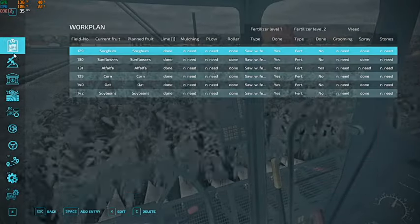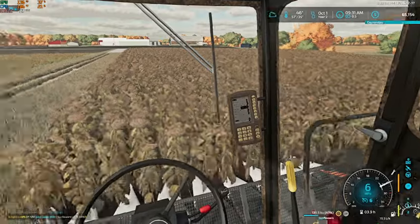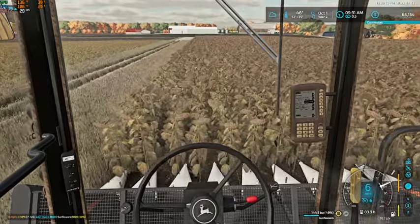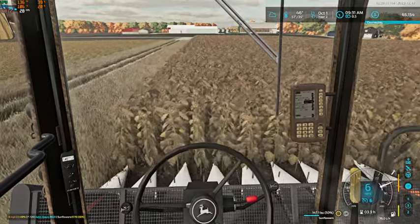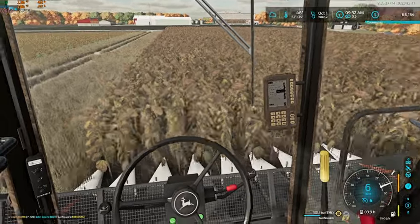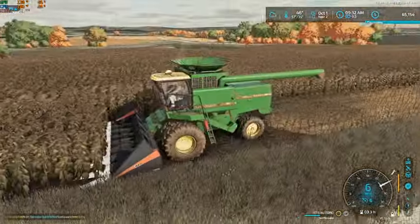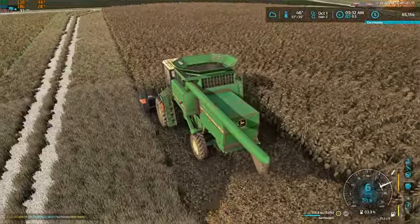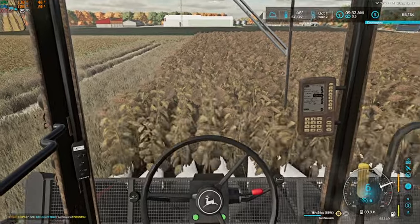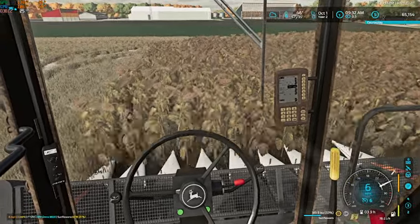Let's take a peek at what our yield map is looking like. So far, so good. Our biggest thing is that we're just not taking out a whole lot at a time, so. Combine is definitely going to be in need of a wash. All of our machinery will, in all reality. Combine's pretty dirty. Both of our trucks are dirty. Our 4440 is dirty. We got some cleaning up to do after harvest here.